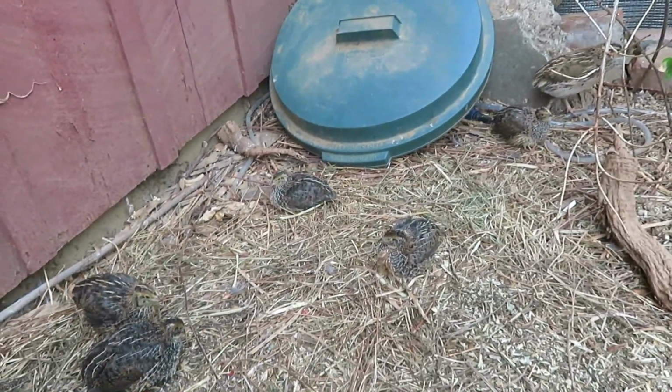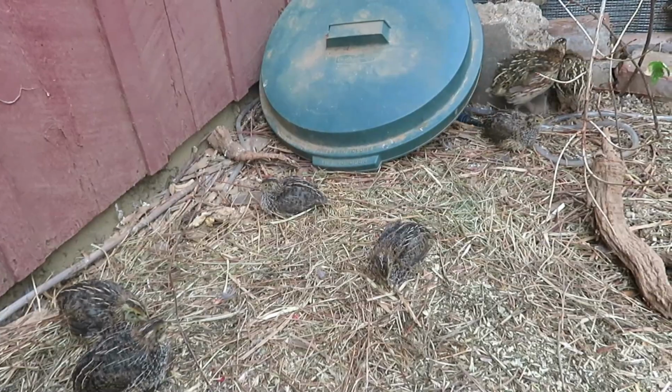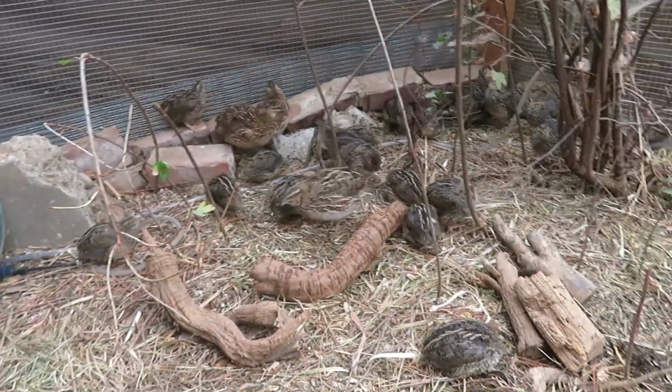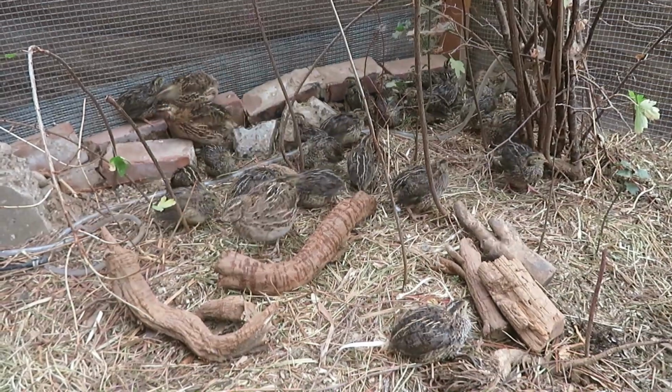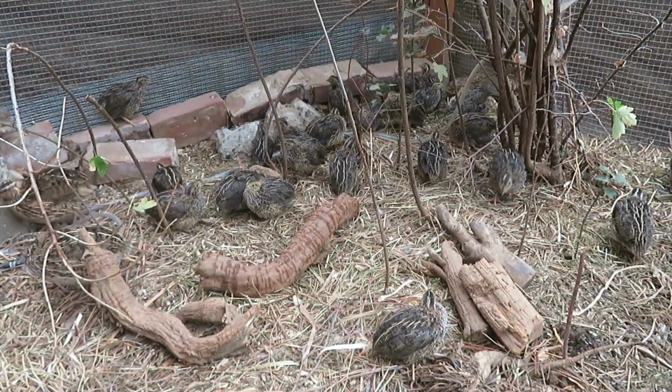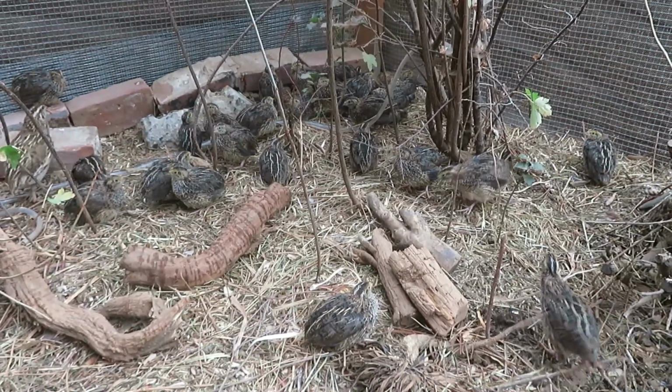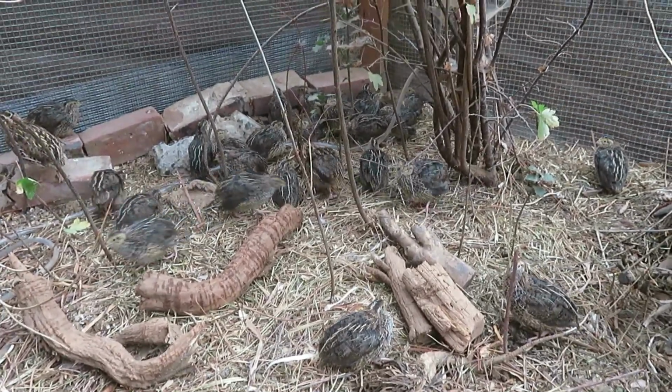So the ones that were in here before, the adults, have a green leg band on the right leg, and the two babies we had in here have bands on the left leg. Yeah. So we can tell generation and who's been out here.